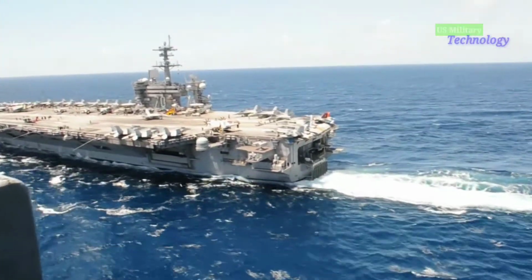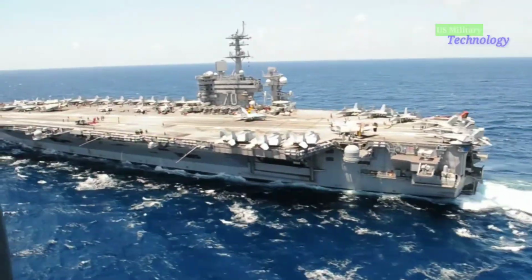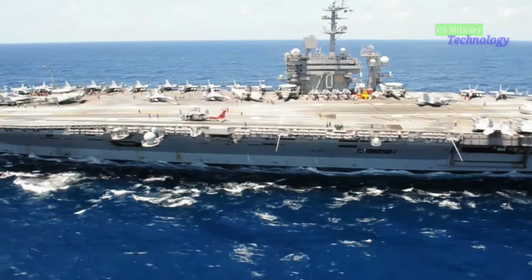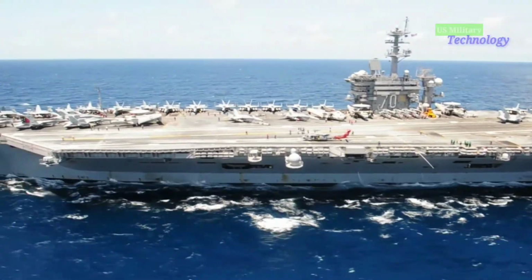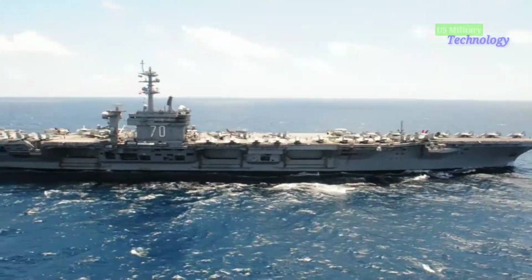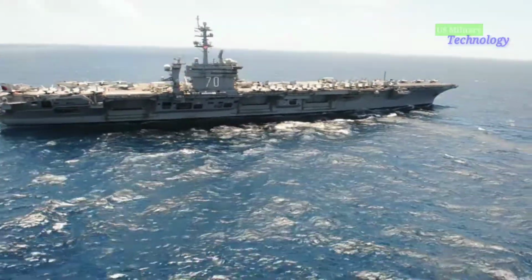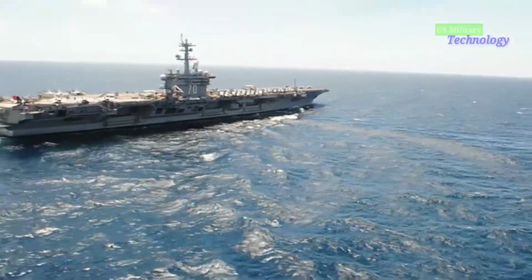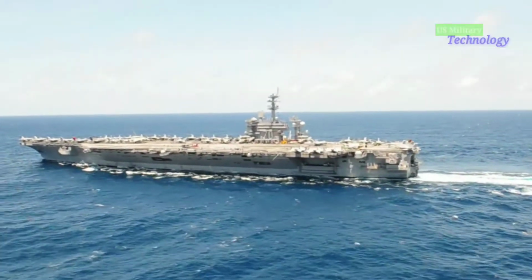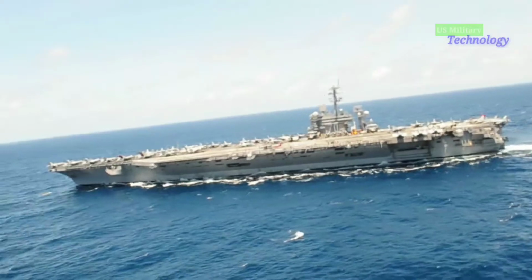USS Nimitz. The Nimitz-class flattops were built to serve for a half-century, which means the Nimitz is scheduled for retirement in the 2020s. Giant aircraft carriers have become synonymous with U.S. military power, but many do not realize just how exceptional these vessels are. These floating air bases are loaded with dozens of advanced warplanes and can launch up to 150 sorties per day.